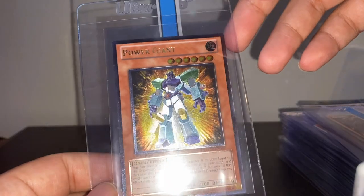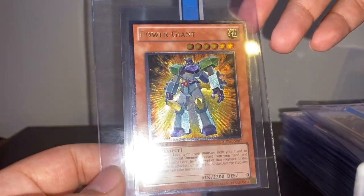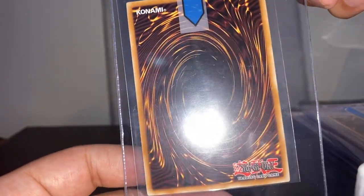Here's another one, also bought from the same guy. This one is a lot more centered, so hoping for a better grade. Perfect surfaces, no Ultimate stamp.